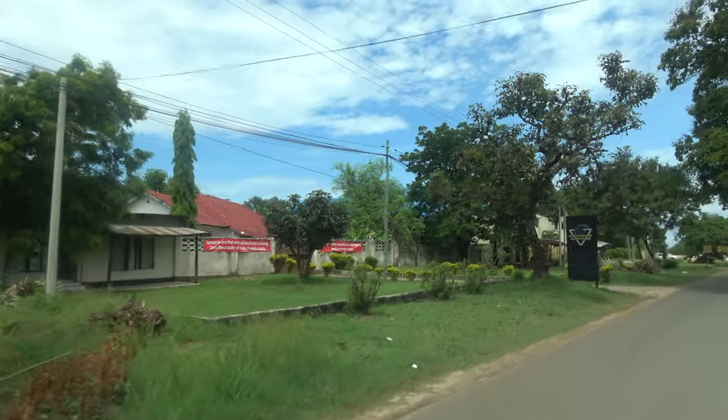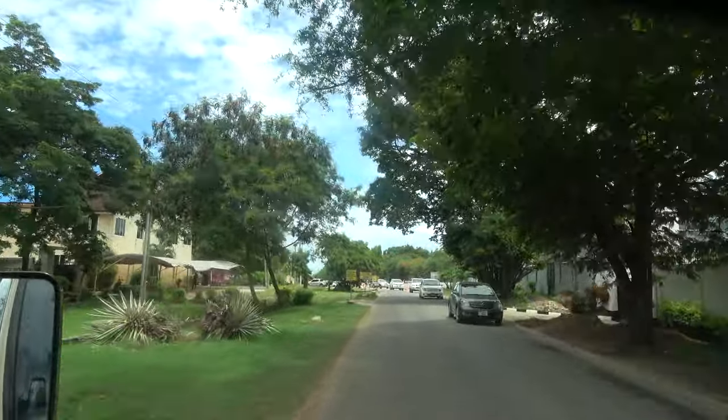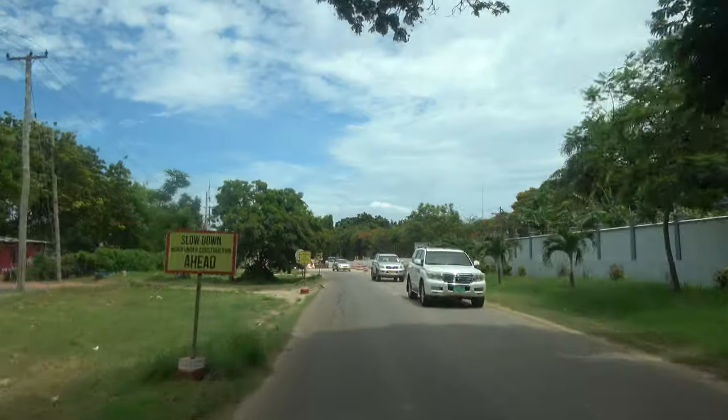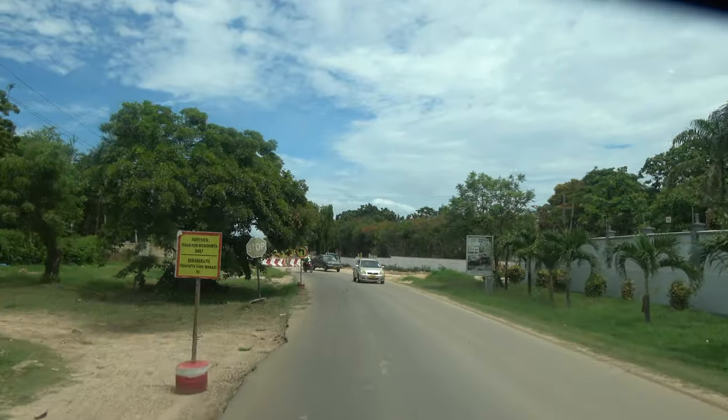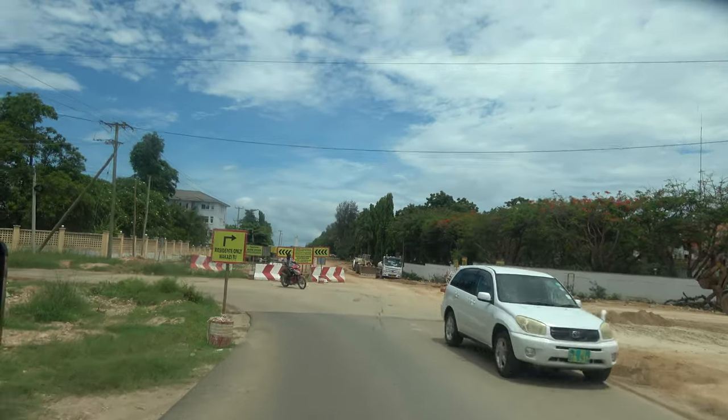The traffic is crazy. Right now it's the middle of the day, so things are not bad, but what you want to do is make sure you get out of the city early enough so that you're not stuck going 2 miles an hour.